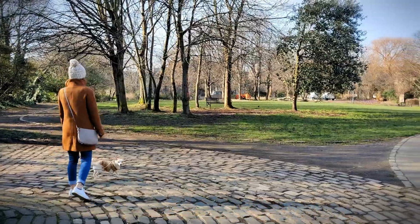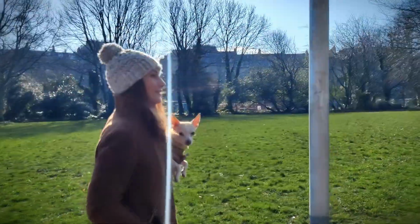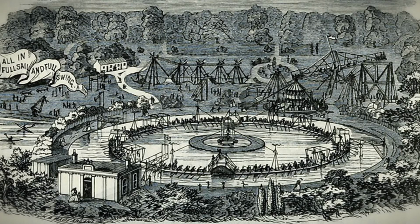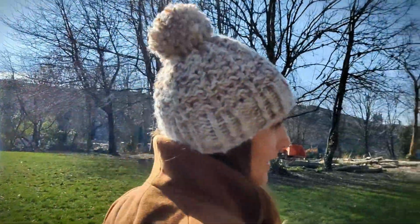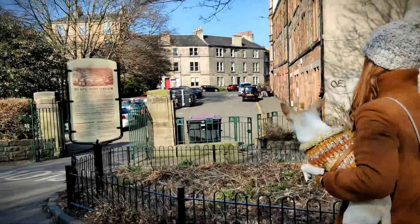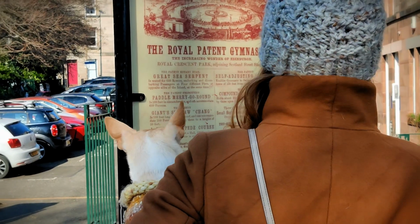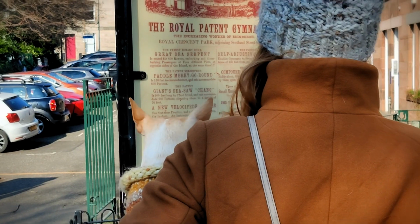John was dreaming on an epic scale when he formulated his plan. With the final draining of the Cannon Mills Lock in 1865, this became the site of the Royal Patent Gymnasium. At its peak, people would come from all over to participate in athletics competitions. It is recorded that they had received up to 15,000 visitors during such competitions. Advertised as the new wonder of Edinburgh, it was regarded as much, if not more, of a tourist attraction than the castle at the time.